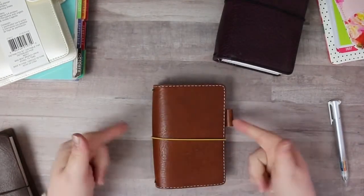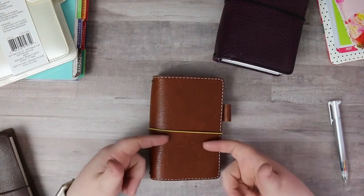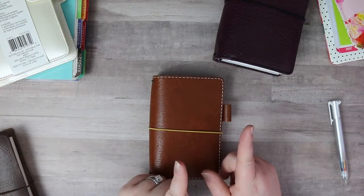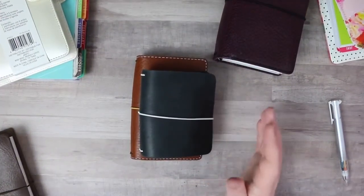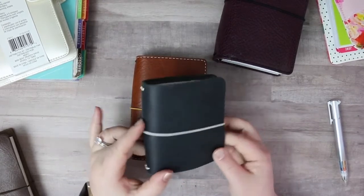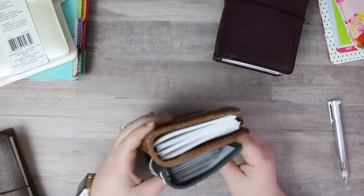So from here you have the passport size, which is a little smaller. You can even go down to a nano. Oh, let me grab my number 0 from Foxy Fix. Because this has my extra store cards in it, I always forget that I have this. But this is a number 0, and it is a wide from Foxy Fix.